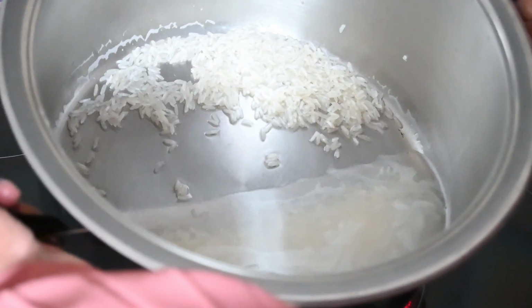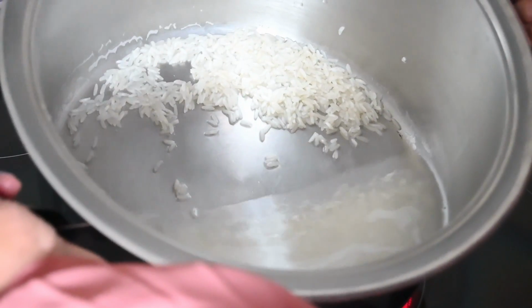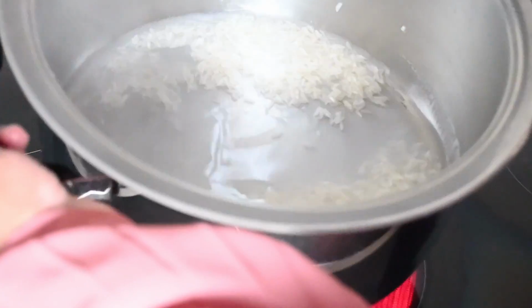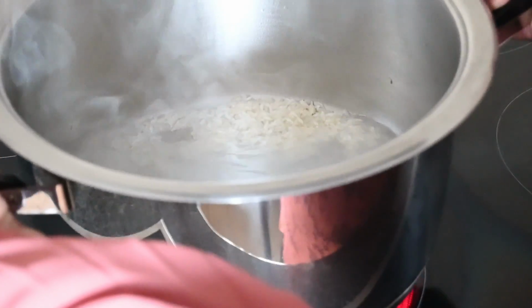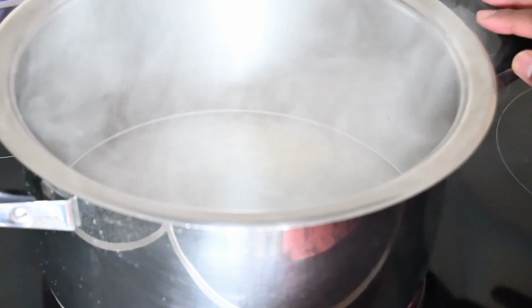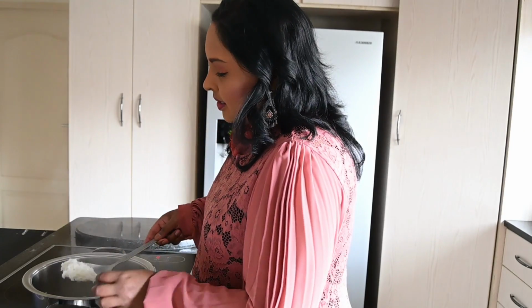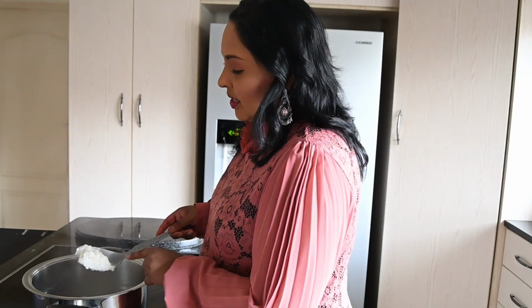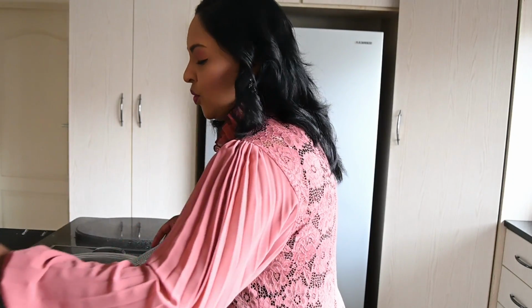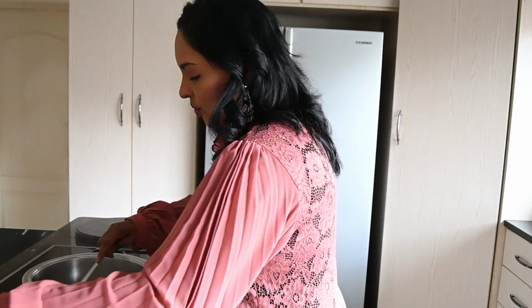And for that, we've added in half a cup of jasmine rice, basmati rice, or any thin long-grained rice. And we've added to this 1.5 cups of water. Allow this to boil until the rice has properly cooked and is soft. So if you feel that the rice isn't as soft as you would like it, then add in a little bit more water and make sure that the rice is cooked properly.